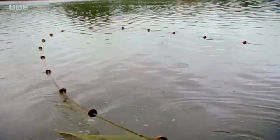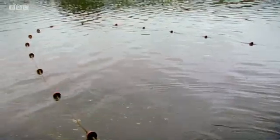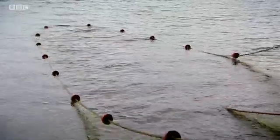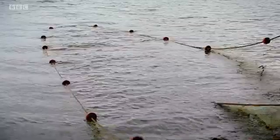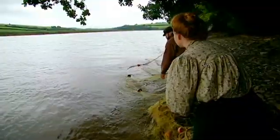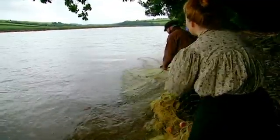Salmon could only be caught at certain times of year. When exactly is the season, though? Well, it did range from March to August. So what do the chaps do in the rest of the year? Well, usually men in this part of the valley would go back and work on the market garden.